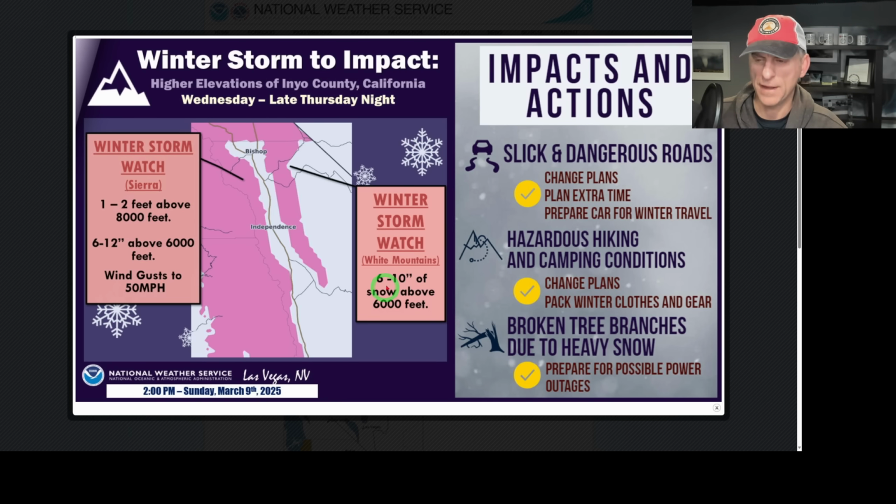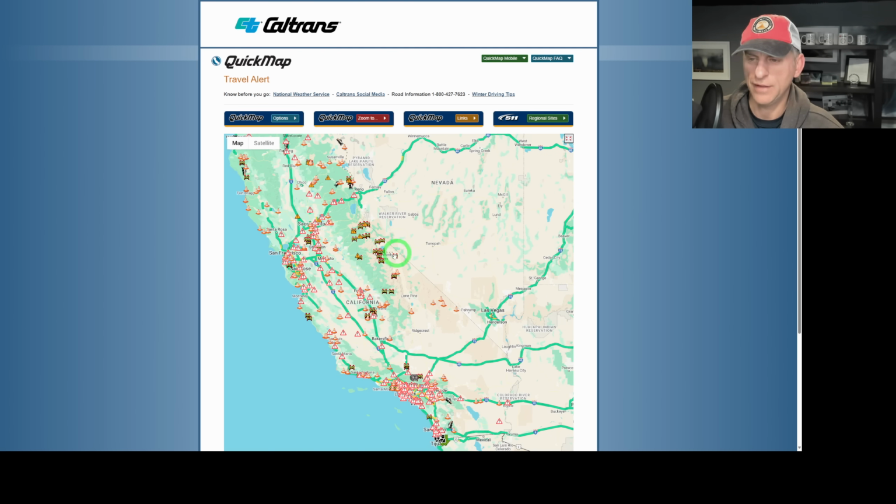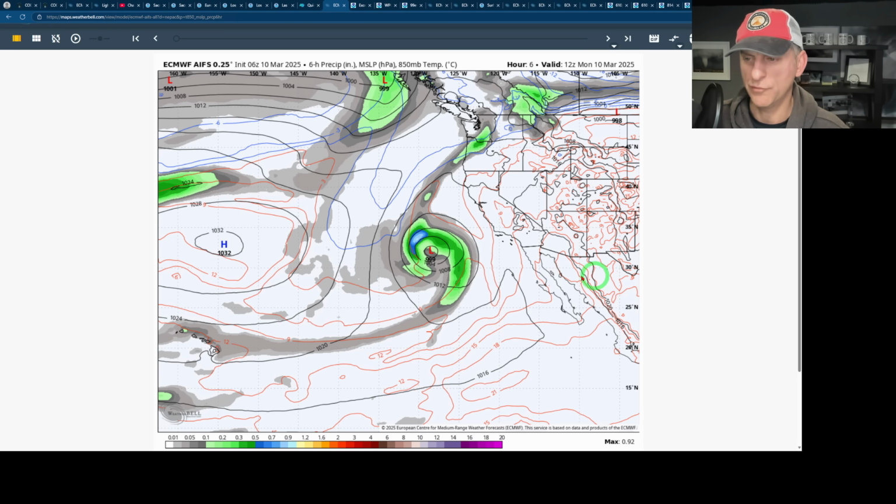Nice stuff here from the National Weather Service, Las Vegas, Nevada. Caltrans map. Check this out. Google it. You can click on these individual locations here and you can see all kinds of incidents and chain controls and where the snow plows are. All kinds of good information is there. So make sure to check before you go.